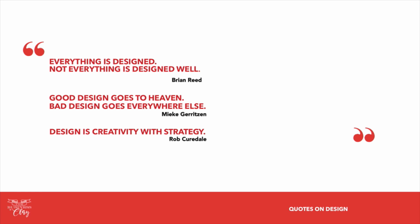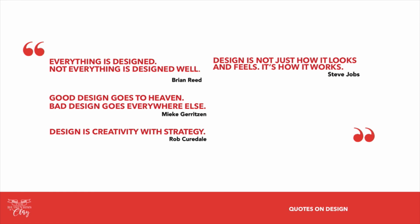Next, design is creativity with strategy. We know that form and function work well together. We can't reinvent the teapot. We can make them beautiful, change their shape and size, but it still needs to function to hold water, have a handle to pour, and keep us safe from the hot vessel. So even the simplest things are designed to function with a purpose. Design is not just how it looks and feels, it's how it works.